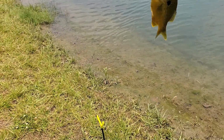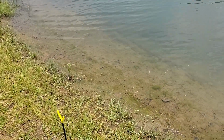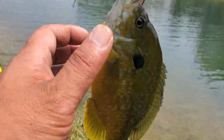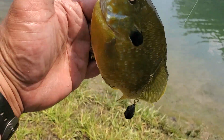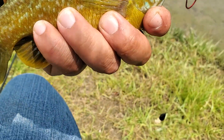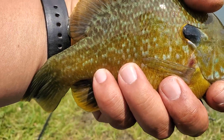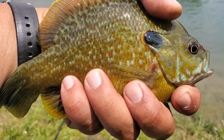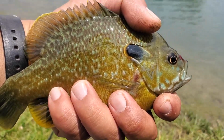Well, I actually caught something on a shrimp. That is funny. There we go, folks. Final fish of the day. Decent size, probably about a 6-inch. Caught it on the shrimp.